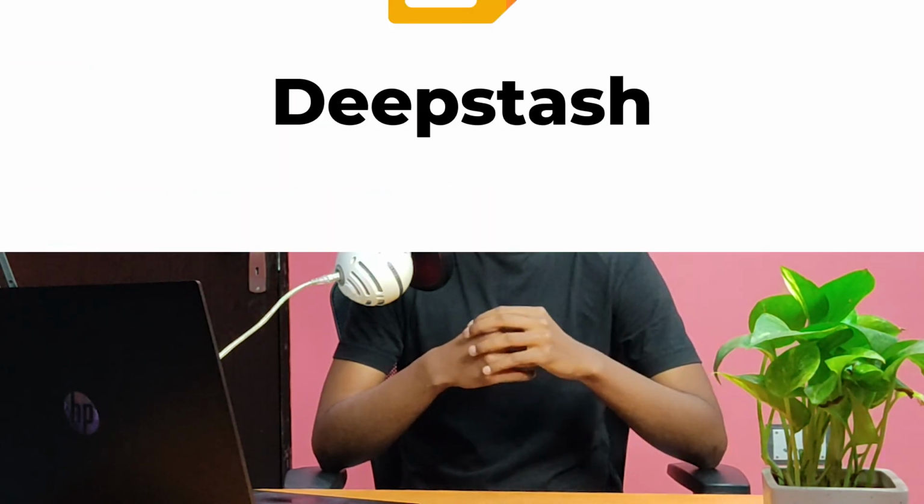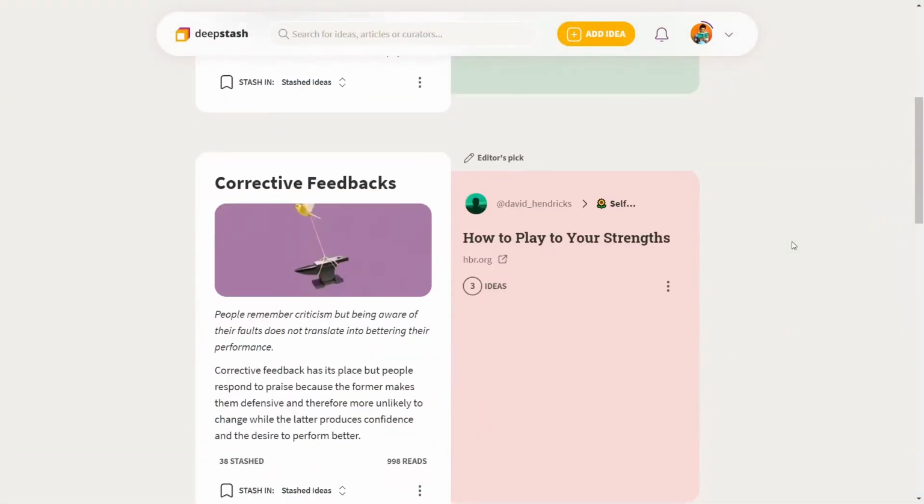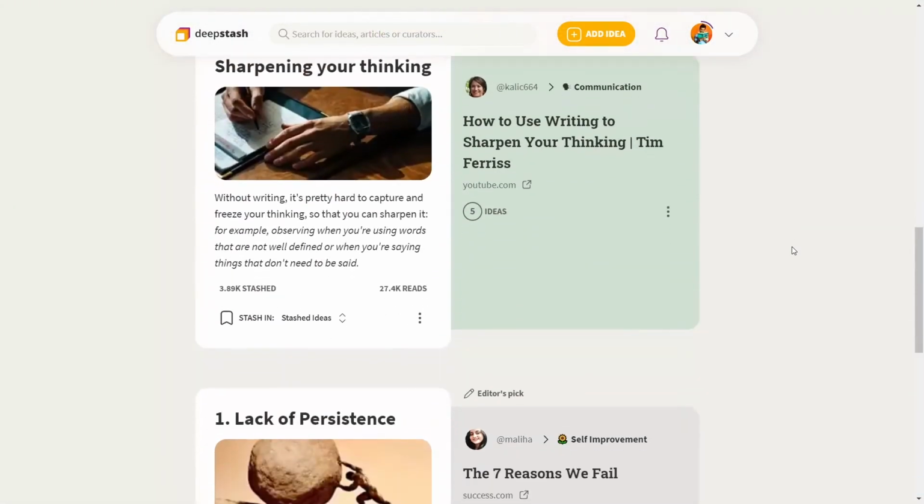The first app on the list is DeepStash. If you're someone who does not like to read books or long articles, try using DeepStash. There you can find just the important points summarized from books or various popular articles. I use the app sometimes to get quick ideas for my reels.